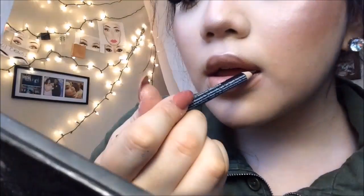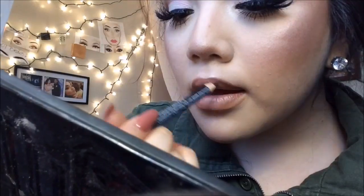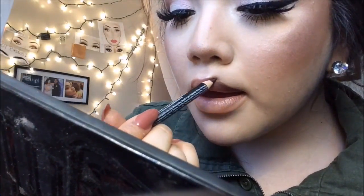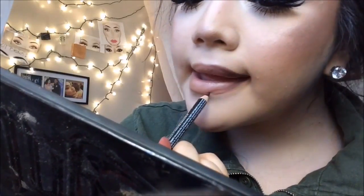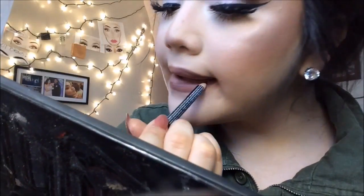So for this look, I'm going to be using hot cocoa, and I'm just going to be lining my lips. When I do that, it's easier for me to line my lips to make them look bigger, only because I don't have a super defined lip. So for those of you who have a little bit of trouble overdrawing your lips, it's probably because your lips are more defined, and you just have to use maybe a darker color. And you basically just fill it in.